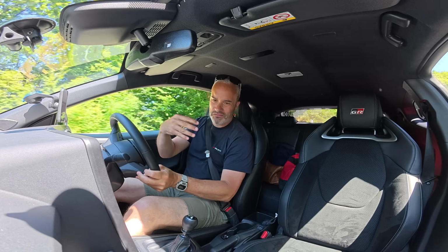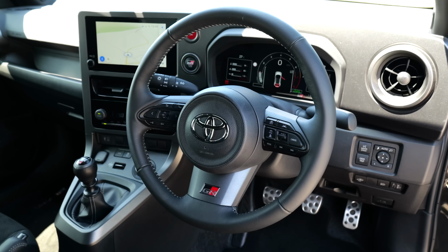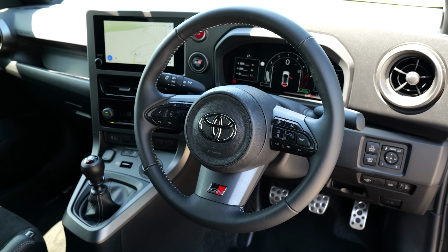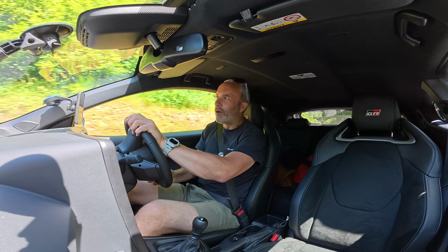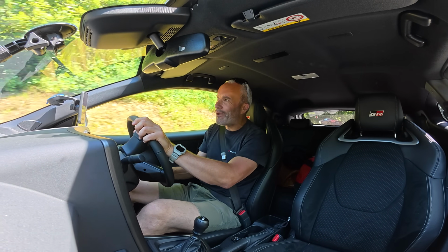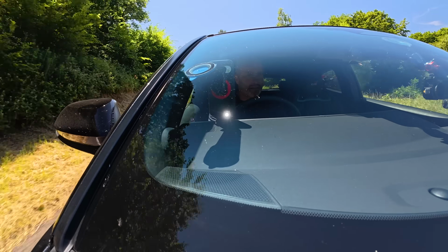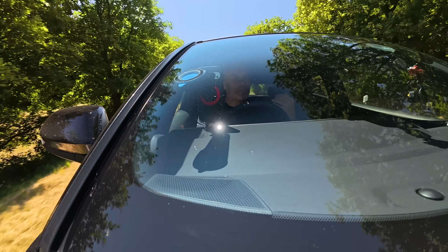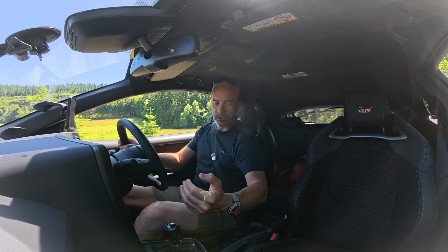The next one is just the cabin and the fit and finish. Now, although we can't expect too much in here, because at the end of the day, it is just a Yaris, it's also almost a £50,000 Yaris. So I was maybe expecting a little bit better quality and fit and finish. Saying that, they do seem to have taken a little bit of a step forward compared to the pre-update version.